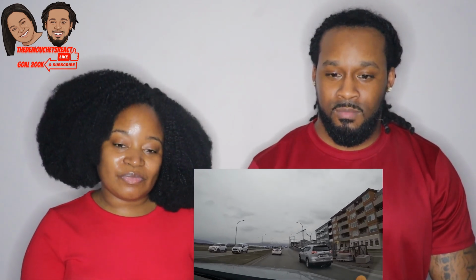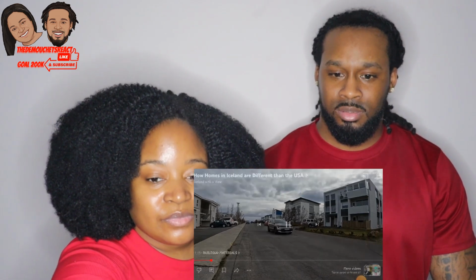the earthquakes. A lot of homes in the US especially are constructed out of wood. That simply is not going to stand in Iceland. They're going to be blown down or knocked over from the latest earthquake. So, huge difference. Overall, a lot of the homes are more of the apartment or flat style. People do live in standalone homes, especially more so in the countryside.